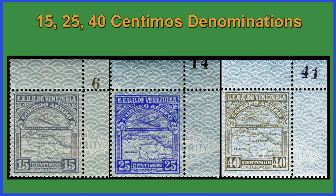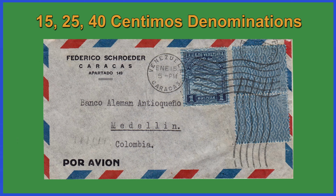The 15, 25, and 40 centimos denominations were used for makeup purposes and printed in quantities of 390,000 15 centimo stamps, 330,000 25 centimo stamps, and 300,000 40 centimo stamps. Like the yellow 10 centimo stamp, the gray 15 centimos proved also to be indiscernible. This cover exemplifies this fact.